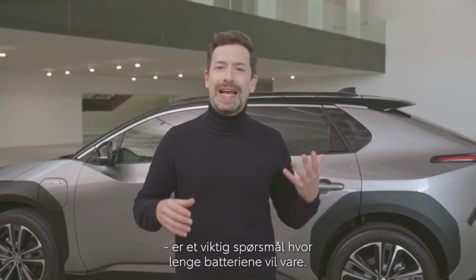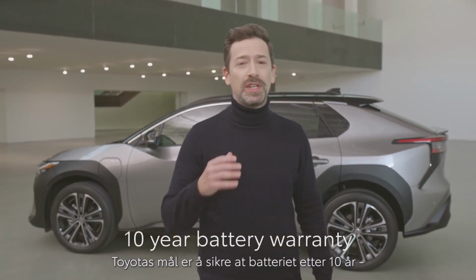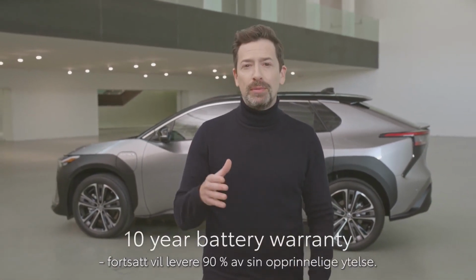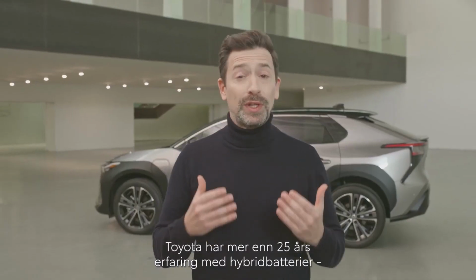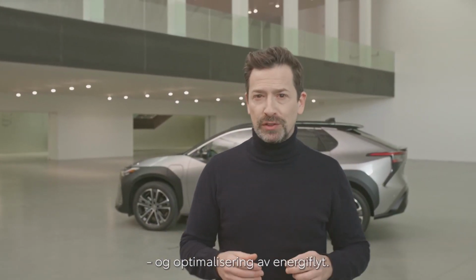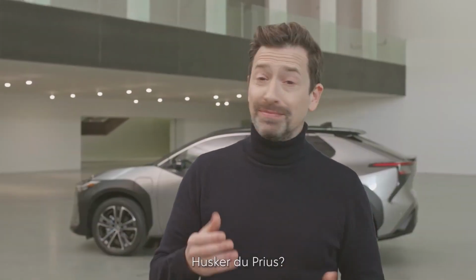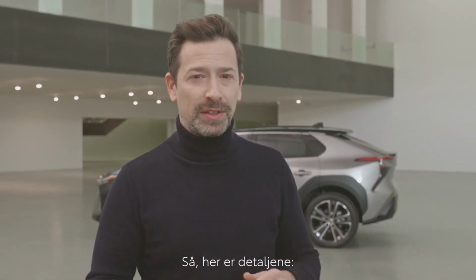Speaking of range and range reliability, an important question is how long will those batteries last? Toyota's target is to ensure that after 10 years, the battery will still be able to achieve 90% of its original performance. Toyota has more than 25 years of experience with hybrid batteries and optimizing energy flows. Remember Prius? Toyota started this after all. So, here are the details.